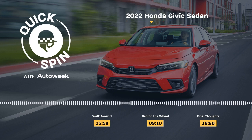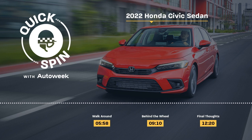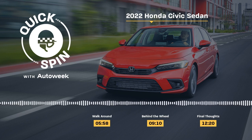Speaking of directions, Mark, the producer is yelling at me to kick to the walk around, but I should preface this by saying the interior. Cannot miss talking about the interior, which I think is touched on in this walk around, because the interior is fantastic. But let's go to that walk around right now.